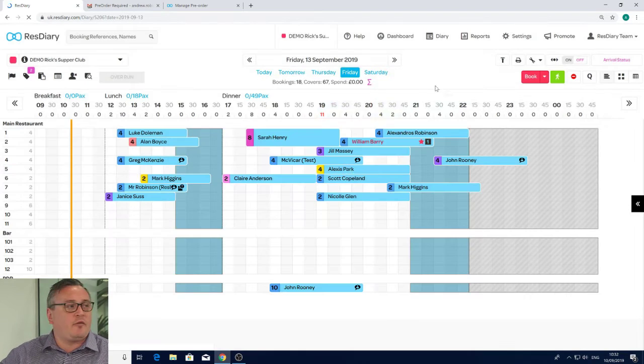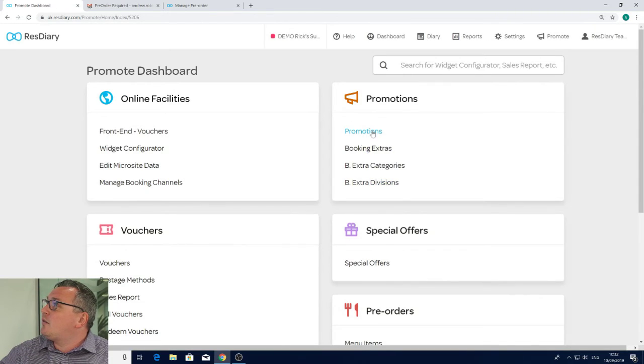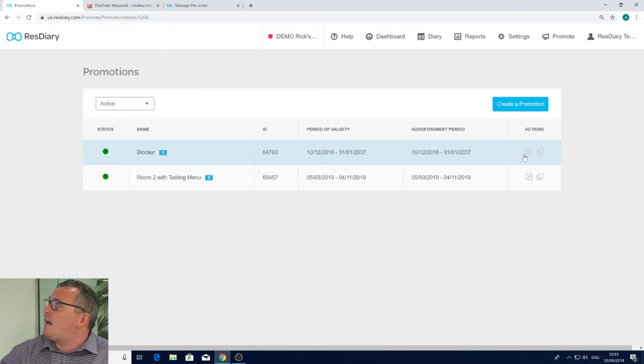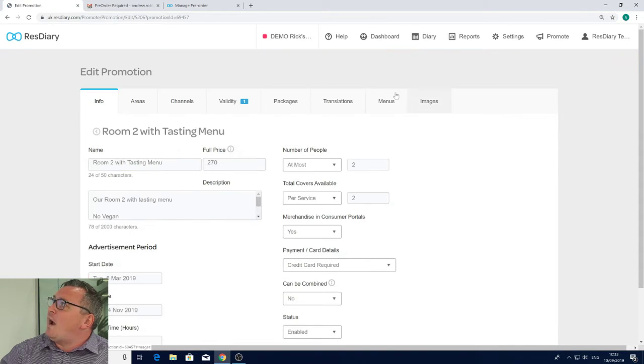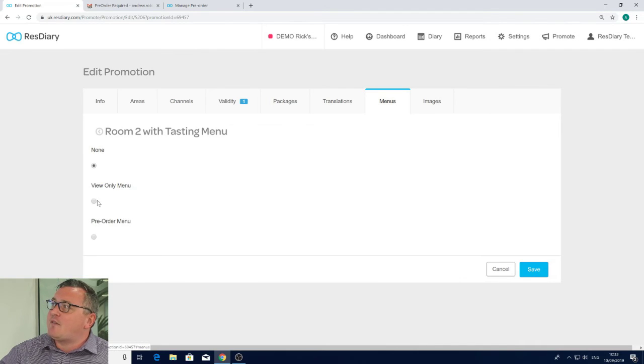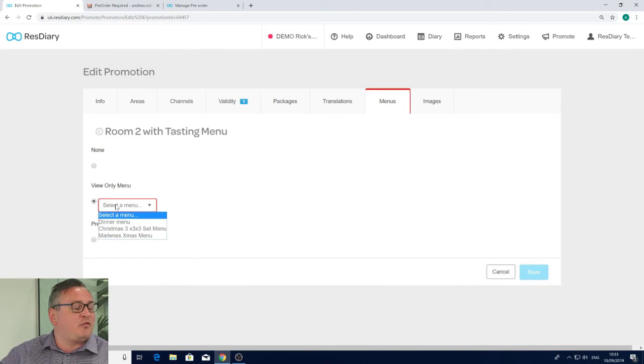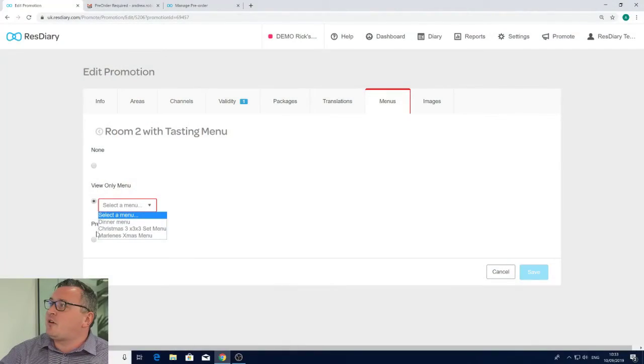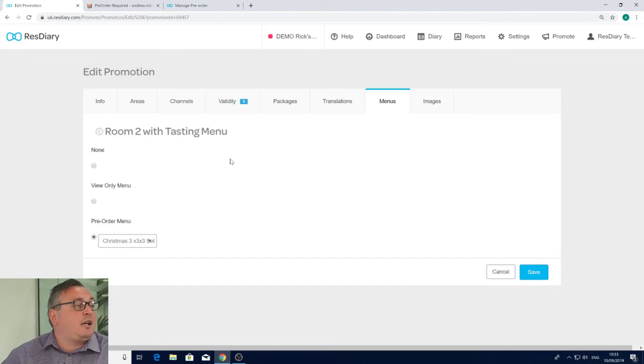Now if you want to do it automated, we do that via promotions. So if I've got a room 2 tasting menu, I'm going to add my Christmas menu onto this. When you have the pre-order functionality added onto your diary, you do have menus. Then you can have a view only, but realistically, why would you want to send them a view only? Maybe for Christmas Day actually, because you see what the customer's going to be getting on the day. But for this Christmas menu, now anytime someone books that room 2 with tasting menu, they're going to be sent out a pre-order automatically. Thank you very much for that, Andy.